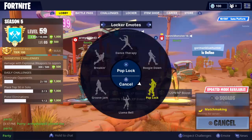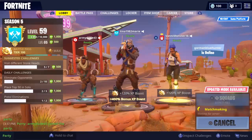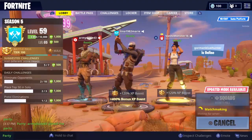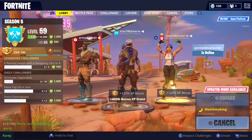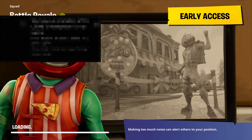I love Llama Bill. I want it. I could gift it to you whenever gifting comes out. Oh, for real? Yep. Oh my god. I asked my friend if he could gift me it, but he said no. Why are you so mean to me? I kind of like dance therapy. Yeah. Well, I was playing with my friend, and then I guess he turned off his.